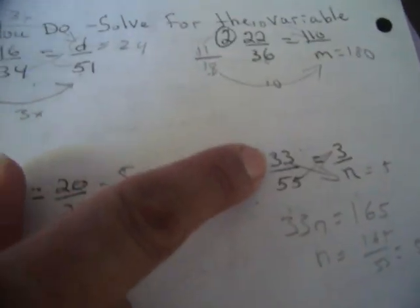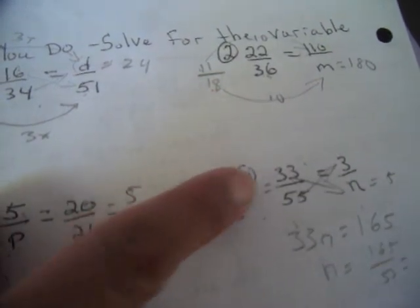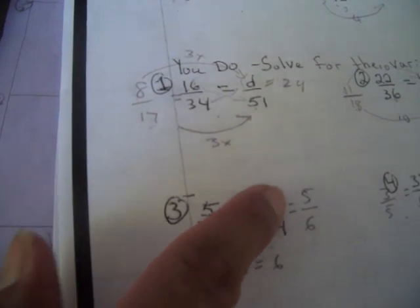But like this one, how easy is that? 33 to 55. Well, 3 to 5. Yes. Right? Divide by 11, I get 3/5. So obviously. Okay, over here, I have 20 to 24 is the same as 5. Well, we just did some reduction there. But we very easily knew that 4 went into both of those, right? So you get 5/6. So P must be 6. That's easy.